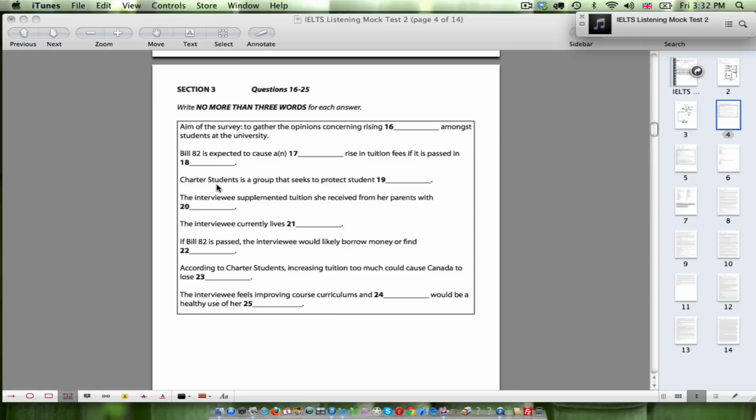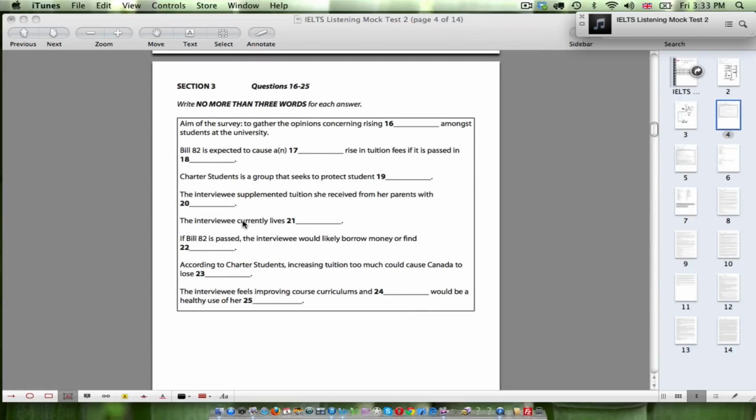Okay. Charter students is a group that seeks to protect student, probably a noun. The interviewee supplemented tuition she received from her parents with, okay, so supplemented, you would need to know what that word means. The interviewee currently lives, this is probably a place.